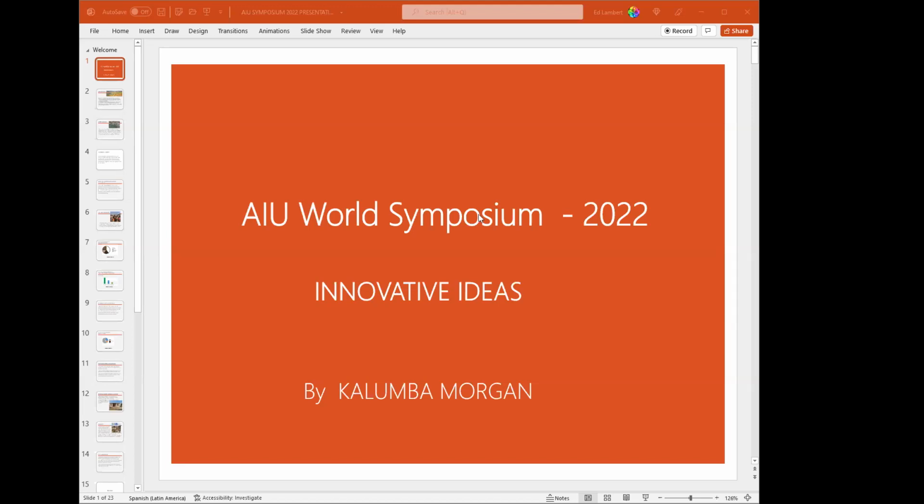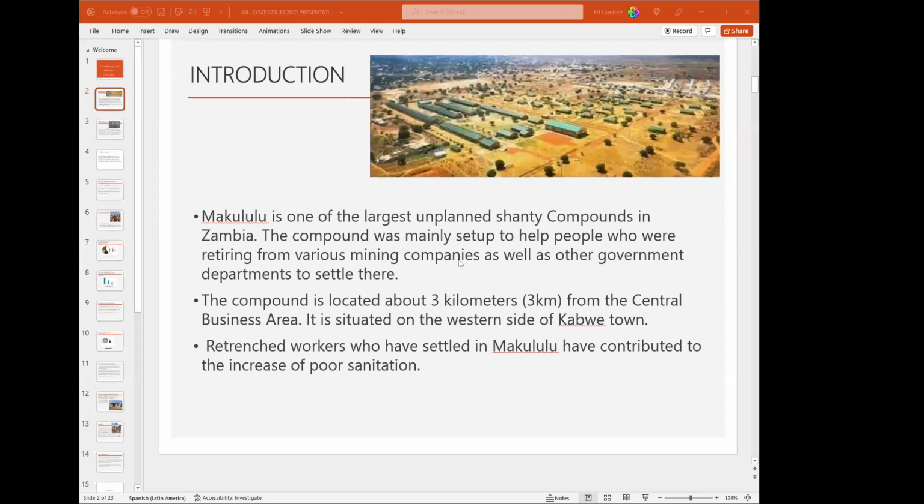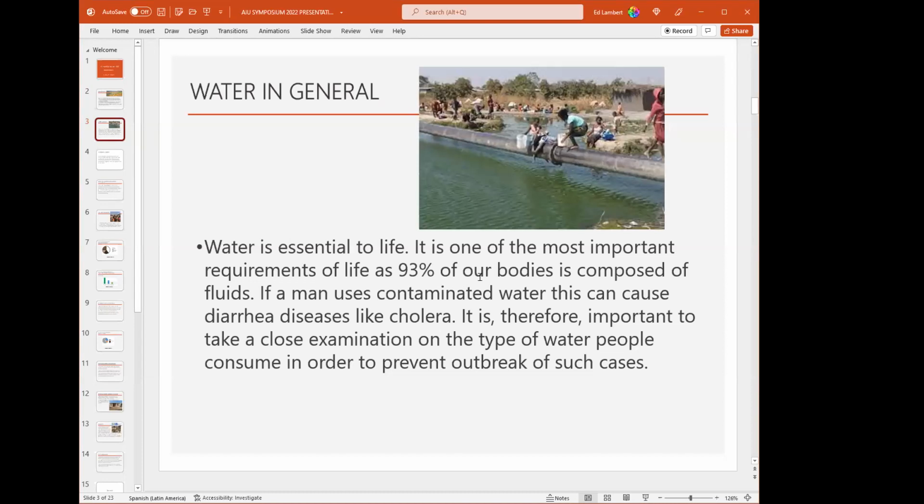Now, I want to discuss or talk about first what is water in general. We all know that water is essential to life, and water is one of the most important requirements of life, as 93% of our bodies is composed of fluids. So you find that the body is made in such a way that for it to function well, it needs a lot of fluids. In fact, most of the times, even when it comes to people that may be told to have not enough blood, normally what happens to their bodies is that the body itself has lost a lot of fluid. So a human body is made in such a way that 93% of it is composed of fluids.